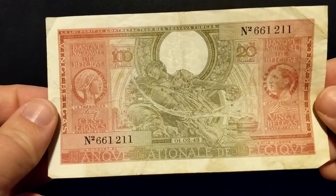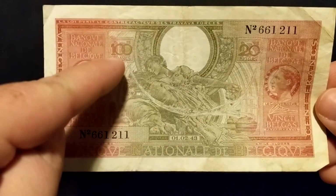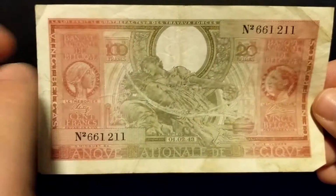This is from Belgium, 1943. It's 100 francs, or 20 belgas.